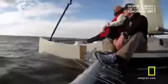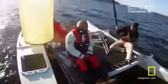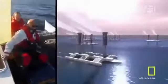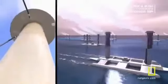The faster we spin the rotor, the faster the boat goes. Lutz, I have to say, it works. Works well. It's hard to believe that this small spinning cylinder could power us like this. But can we build a fleet of ships to sail around the world on autopilot?